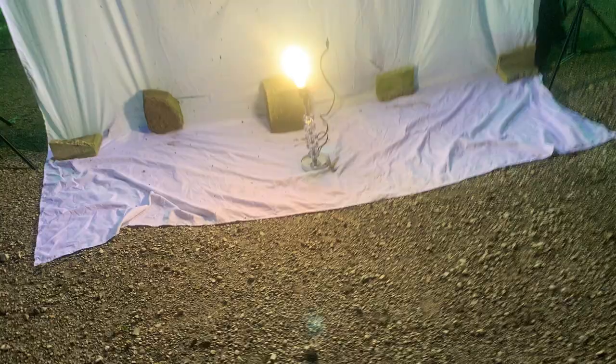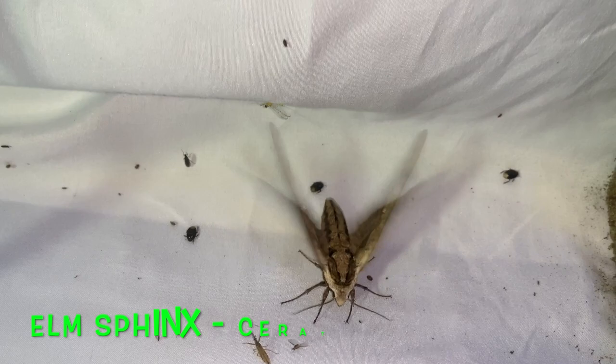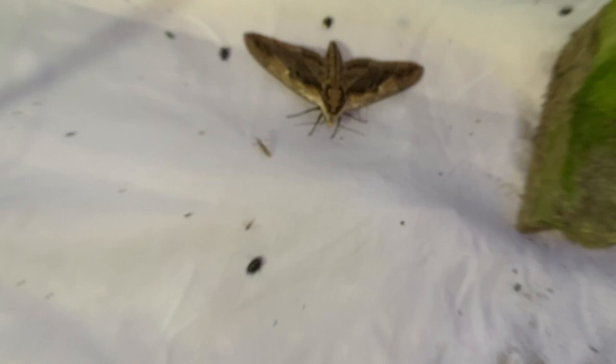Nice. All right, I feel accomplished. We have a sphinx moth. Oh yeah, here's the gray guy. Yeah, this is the big boy. Or that's a big girl. I forget what it's called. I'll get the name for you guys down below. Nice big sphinx. We got two sphinx moths. We got Eumorpha fasciatus, and whatever that guy is. Excellent. The mercury vapors are doing their job.